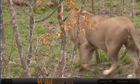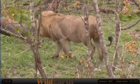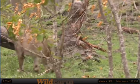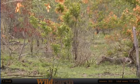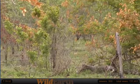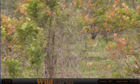In the background you can hear a... and Jason will show you, there's some impala alarm calling where he's just walked past. There they go, and if you watch closely you'll see the alarm call that the impala does. I'm sure you'll do it again.